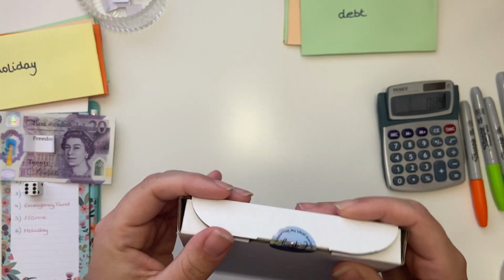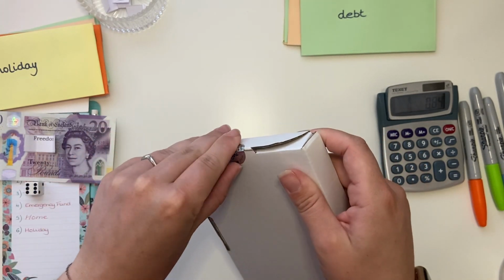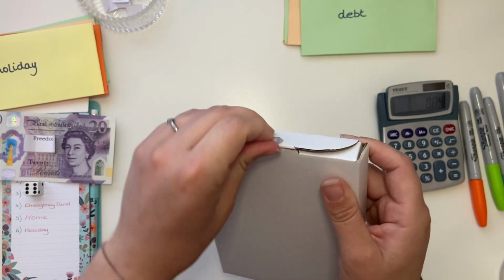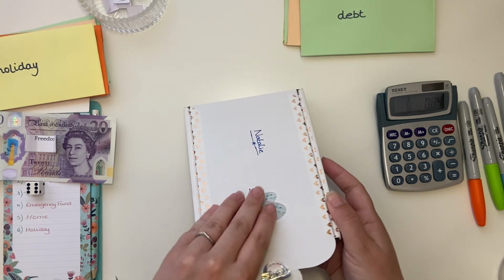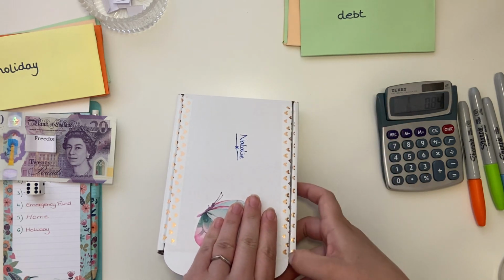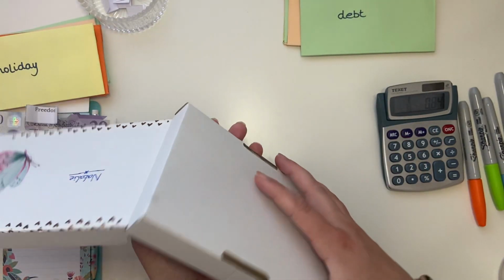So let's have a look. I've never done this before, so I'm probably going to make a complete hash of this, and I do apologise if I do, or even if I can get into it. Oh, I didn't think this through. Oh no, it's coming off. There we go. So exciting. I love this. This is beautiful. I'm going to completely rip the box. Oh, that's so nice.